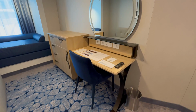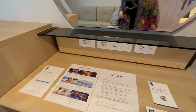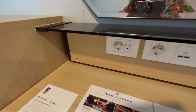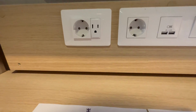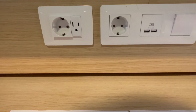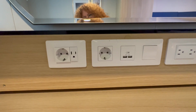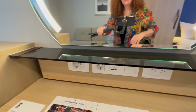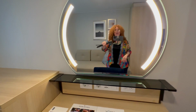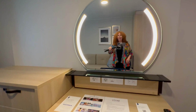Then you come around here and you've got a nice little workspace, a chair, a ton of plugs over here. Let's see what we've got. We've got a European plug, 2 European plugs, 3 American plugs, and 2 more USBs, it looks like. So that is awesome. There's your light. Now, this is actually a nice light. You can also sit here as a vanity, and again, great little workspace.